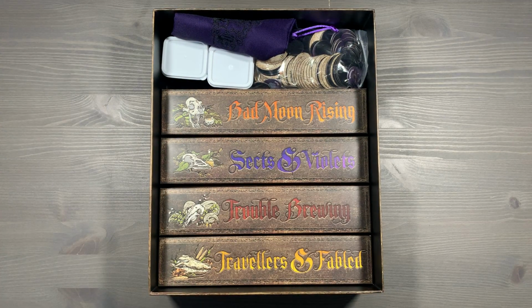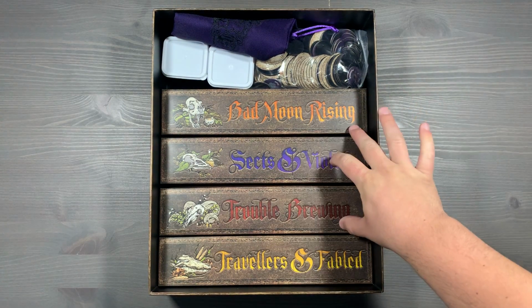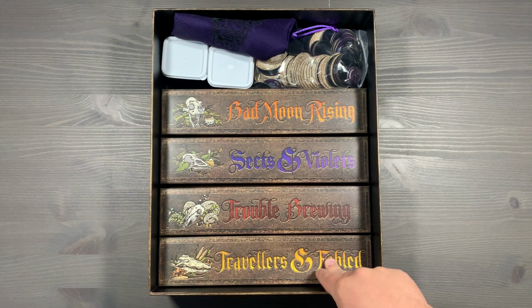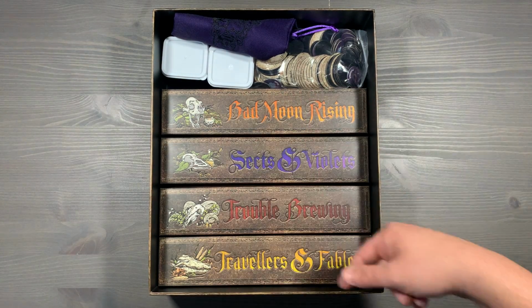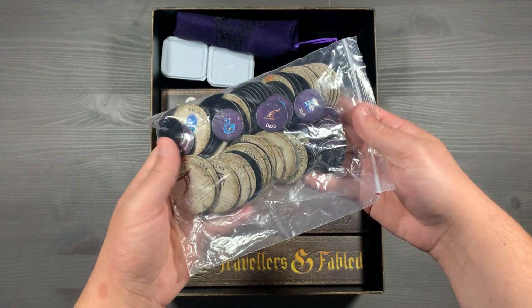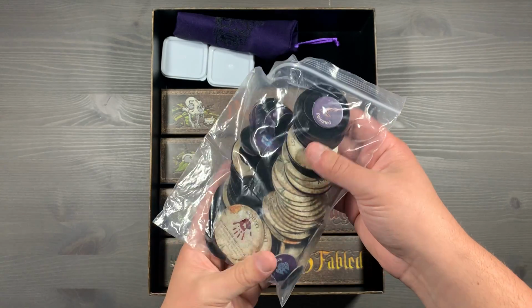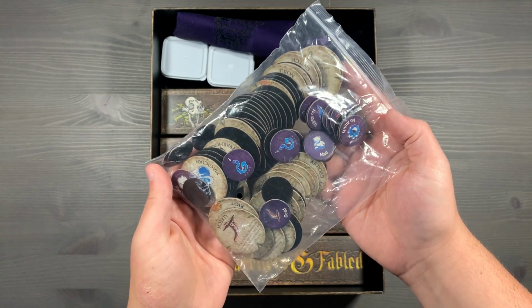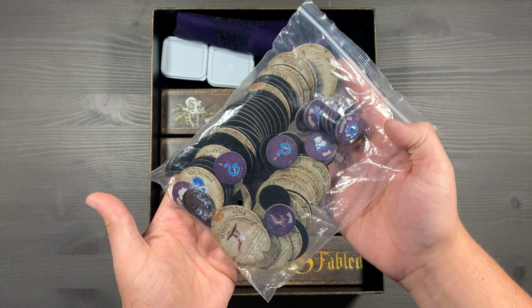And that brings us to our bottom section, which is going to have the different characters and tokens needed for the different scenarios, the always available tokens here, as well as your various components at the top. First off, we'll start off with this clear plastic bag that's going to hold all of your different Kickstarter components. You won't need them for right now, unless you are planning on creating your own custom scenarios, or if you're going to be waiting for the release of custom scenarios from the Pandemonium Institute.